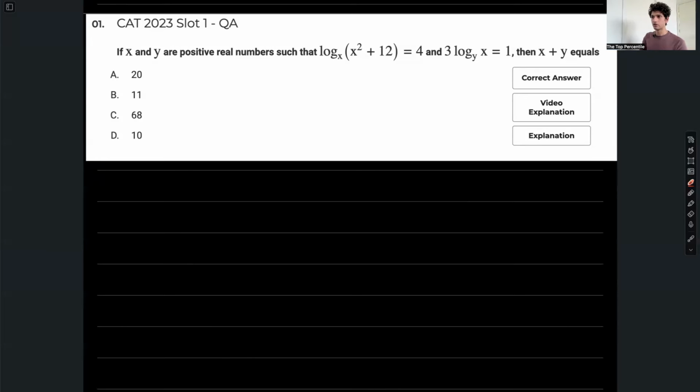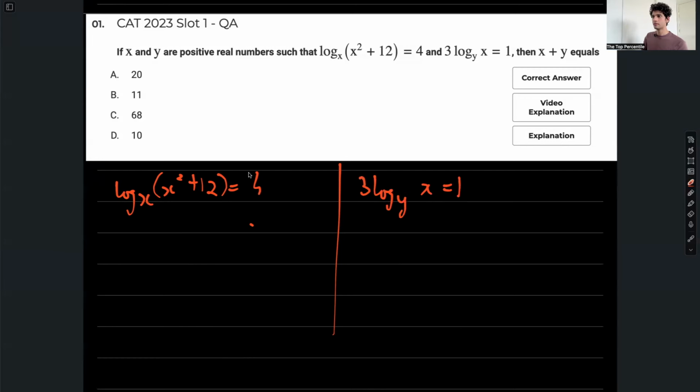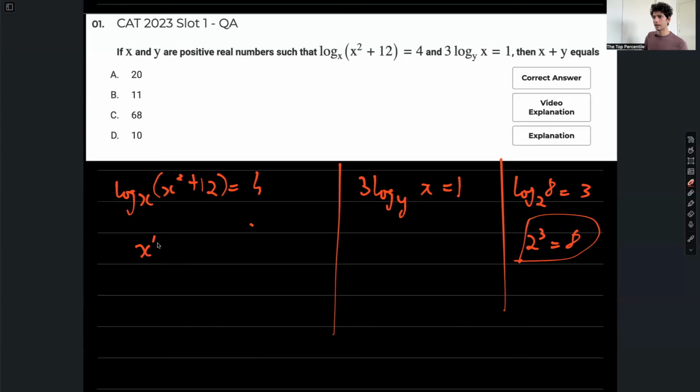We simply write the two equations in the most straightforward way possible. So we write log of x squared plus 12 to the base x is equal to 4, and on the other side we'll write log x to the base y is equal to 1. Now, as we know the properties of log, one thing that I always like doing is log 8 to the base 2 is 3, because 2 raised to 3 is 8, right? Using the same thing, if we had to write it on this side, you'd get x raised to 4 is equal to x squared plus 12.